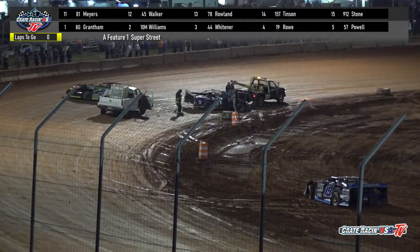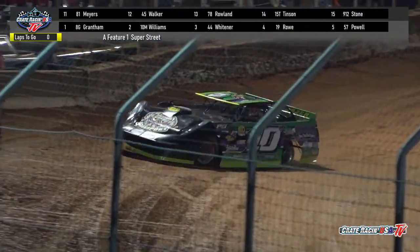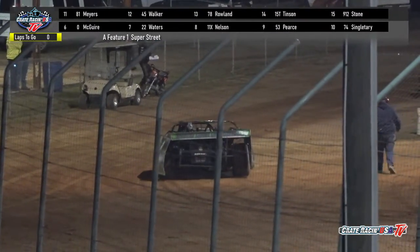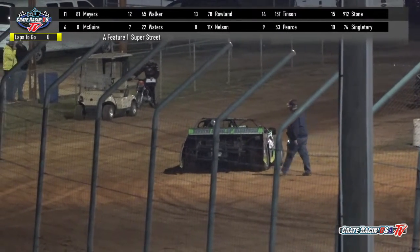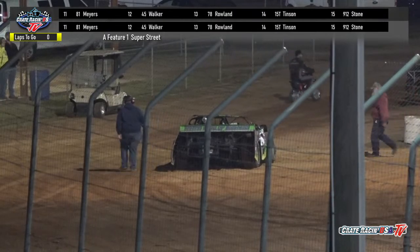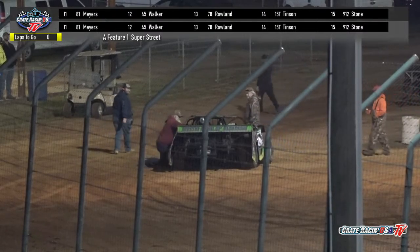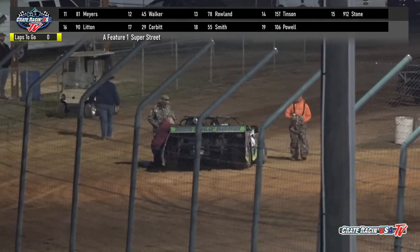So the 10 will roll away. We'll see what kind of damage he has to the right front. And he's going to go to the pit area. So the 10 car, evidently his night is done. Hate that, running in the top 5. Well, the right front tire is up. He's going to sit there in the pit area. But unfortunately for Mac Williams, who was running second, he's going to see his night come to an end.